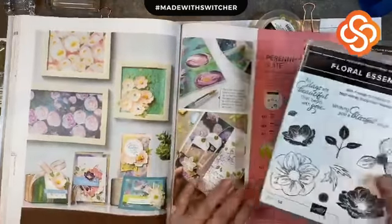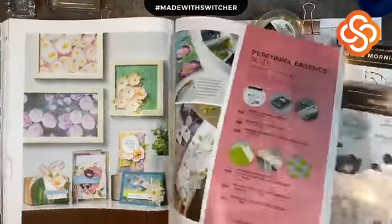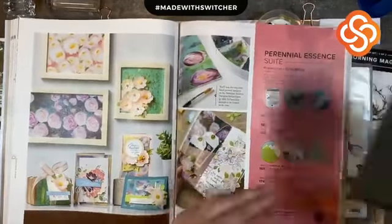Okay. So back to the Perennial Essence suite with the Floral Essence. We're going to be using this stamp set, and it is a bundle. And the bundle comes with this punch.